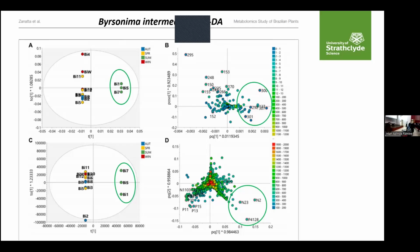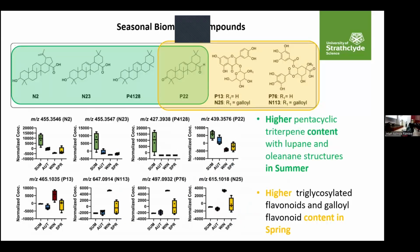And when she looked at the mass spec from the concatenated data, this was actually representative of the glycosylated triterpenes, sorry, not glycosylated terpenes, but just terpenes. So she was looking at a molecular weight of 400 to 500. Okay, so this is a summary of her results. For the summer region, there was a higher pentacyclic triterpene content, which were made up of lupane and oleanane structures, and that is represented by this green box here.